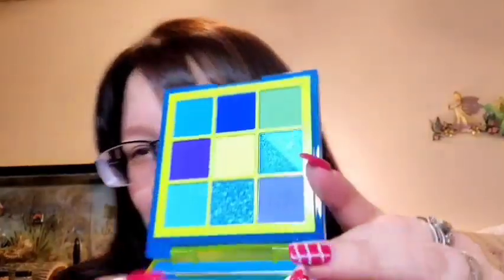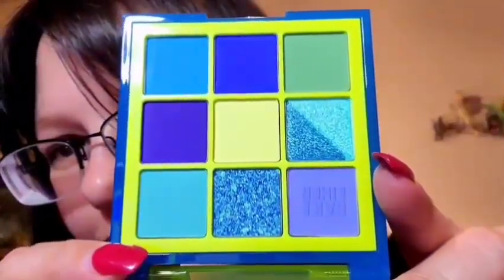And then we have a Huda Beauty color block. And in my favorite colors. I know, because I was looking at this online the other day to buy. Oh my gosh, that's so cool. The packaging is like a rubber. That is so awesome. And it says Blue and Green Color Block Obsessions Eyeshadow Palette. Oh my goodness, that is so pretty. Okay, so it does have a mirror. And then these are your colors. They're so gorgeous. That is so pretty.